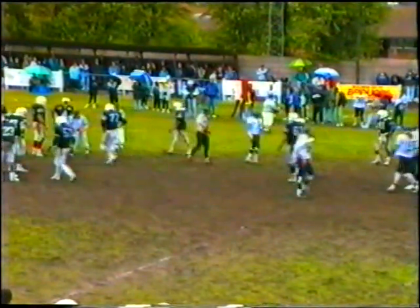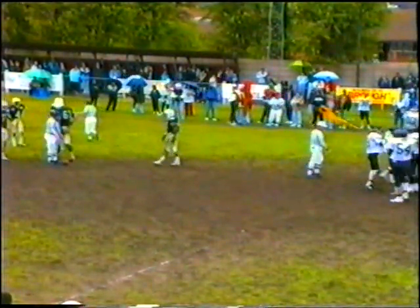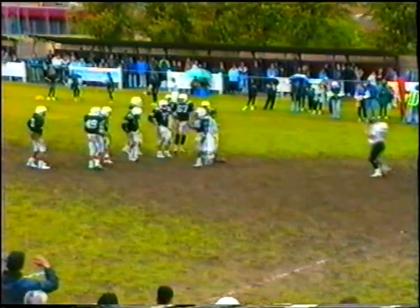Barry Kidney exploiting a big hole up the middle for a good gain. Again, about 18 on the play, still short of the fourth down.